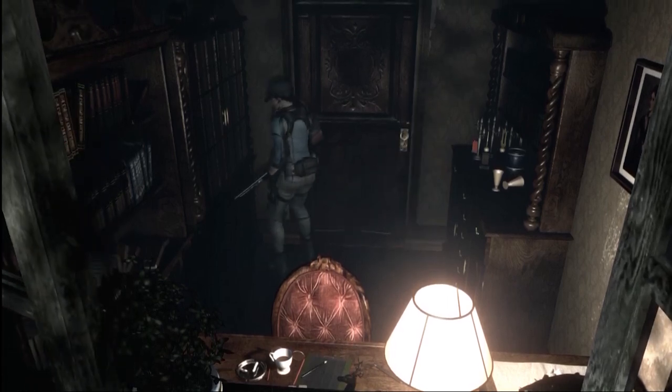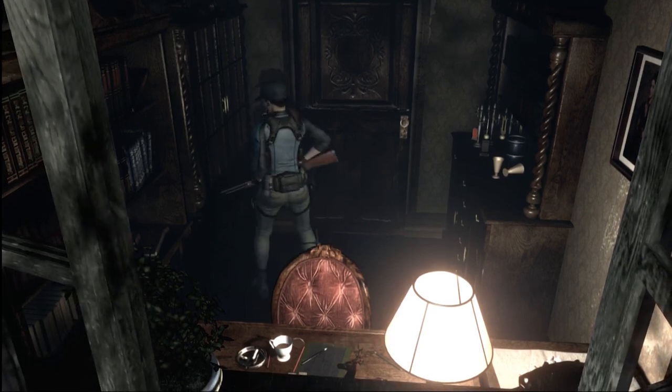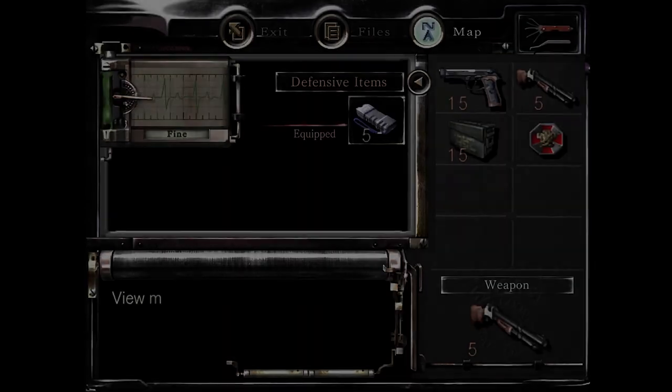So we have 2 crest things that I think go on the tombstone out in the tombstony area. Remember that tombstone with the 3 slots in it? Mm-hmm. So this room's still red.